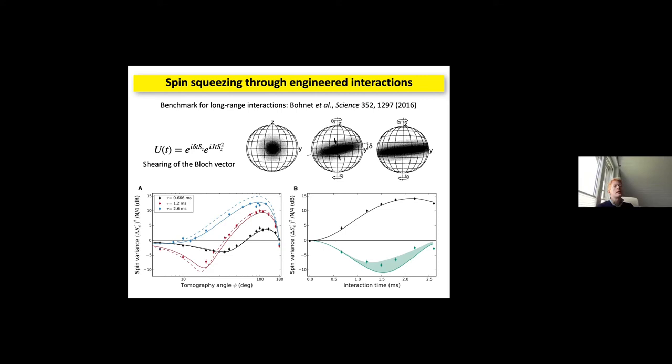I don't know about easier. I think in some of the ensembles now they've probably achieved higher levels of squeezing. Right. So what makes it different doing it in Penning traps?